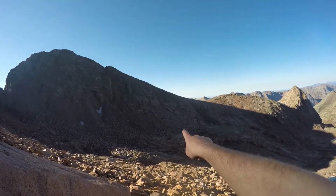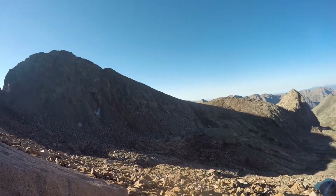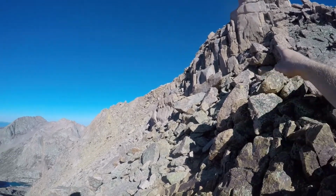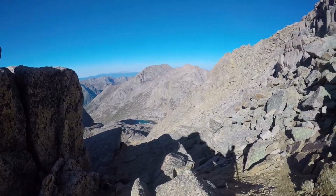So I think what we're going to try to do is find a spot in this spot right here to gain the ridge of Windom. On the ridge now, and then working this way. See over to Elos and North Elos, down the Twin Lakes there.